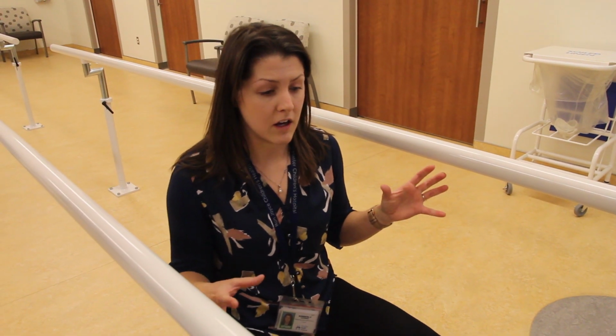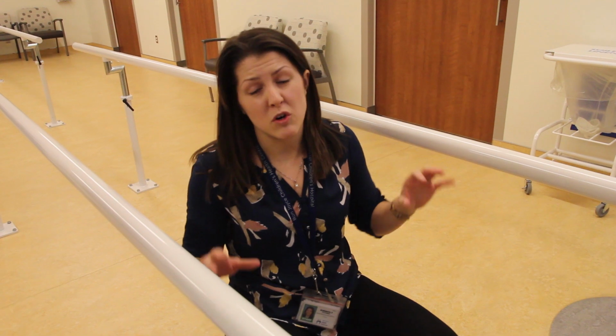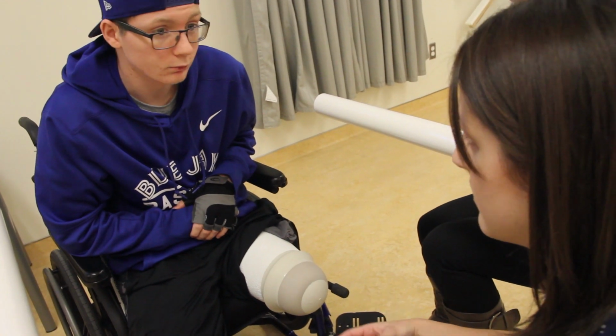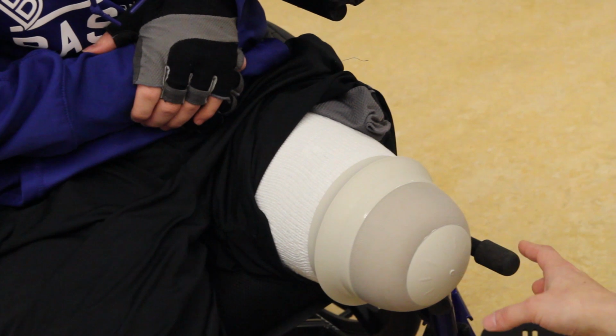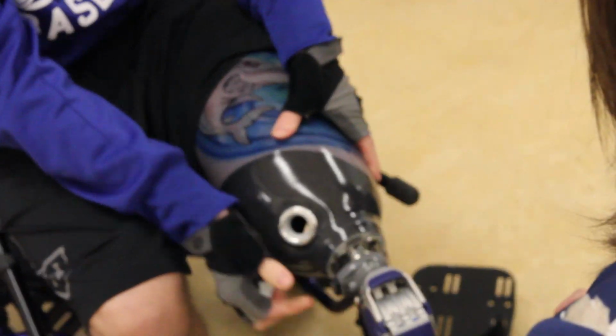So if we're doing anything new, we have bars so they can safely try out the prosthesis. If they feel unstable, it's easier with the parallel bars in place. If I were fitting Tyler for the first time, the first thing I would do is check his skin. I want to get a good visual of what things look like before we get started. Then I'll have him put the prosthesis on.